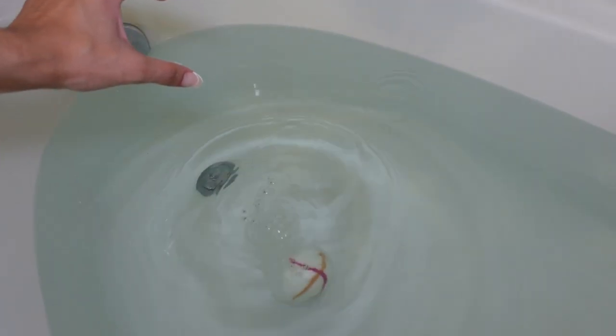Instead of bubbles, I'm dropping a bath bomb into my water to add to my relaxing vibe. I am out the tub. I put on Vaseline all over my body and I put on some cozy clothes, so I am feeling really good right now. I want to finish up my skin routine with some witch hazel.